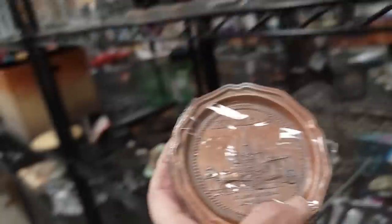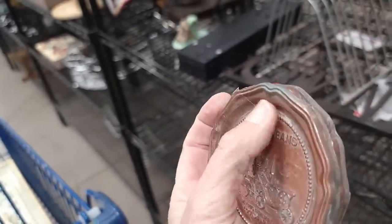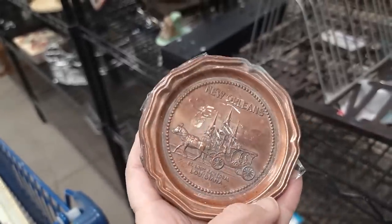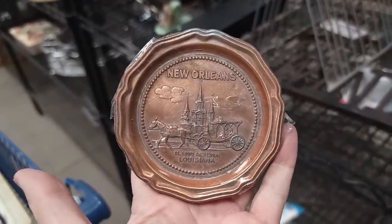All right, let's see here. New Orleans, Louisiana. Well, they look copper on this side, but then it wears and it just looks like pewter or tin underneath there. Those are kind of cool. For $2. I think I'm going to pick those up.